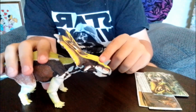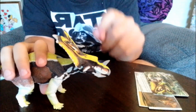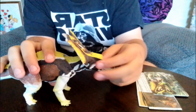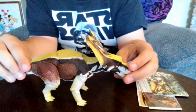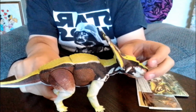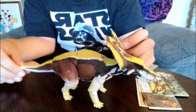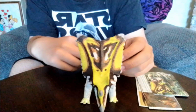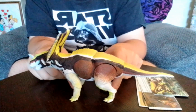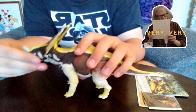Now Chasmosaurus had three horns, but for some reason the Beasts of the Mesozoic figure is depicted with only a single horn. The color and pattern design for this figure was the green mantella frog, and it almost looks like a spitting image of that color and pattern of that particular species of frog.